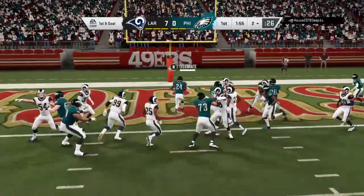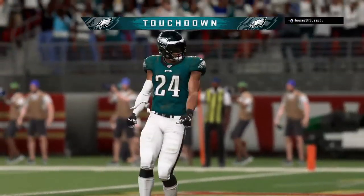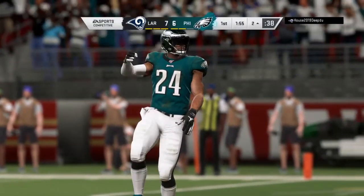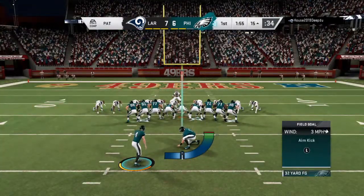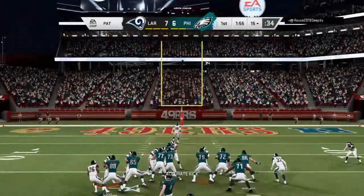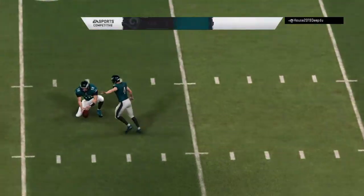Trying to punch it in with Howard. And he's in. Touchdown, Eagles. Taking it in from 2 yards out as his guys are on the board here in this first quarter. And they're able to run it in. It started with a battle in the trenches. They won there, and they got in for 6 points.